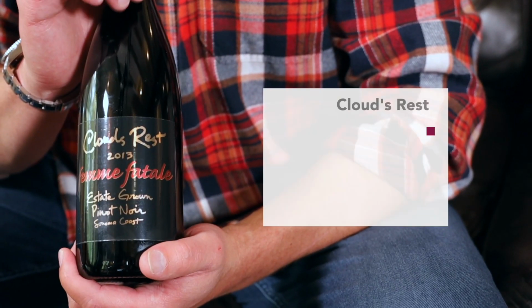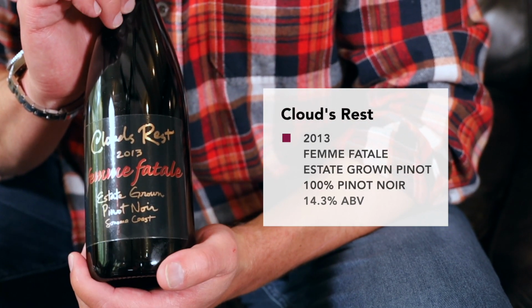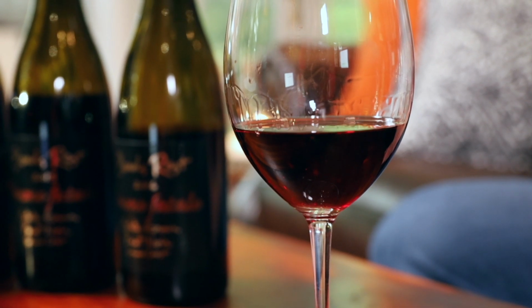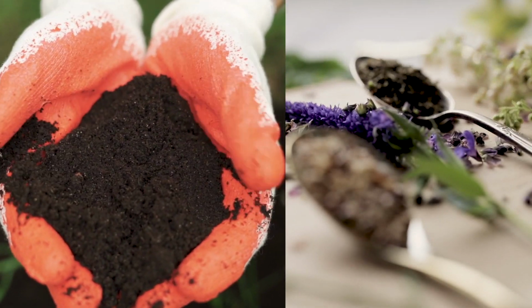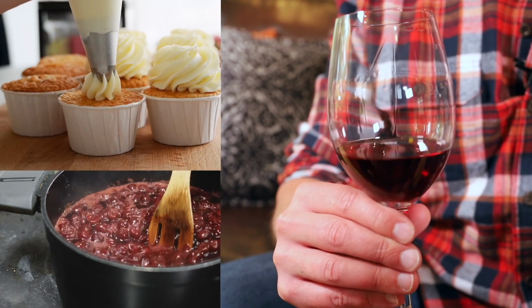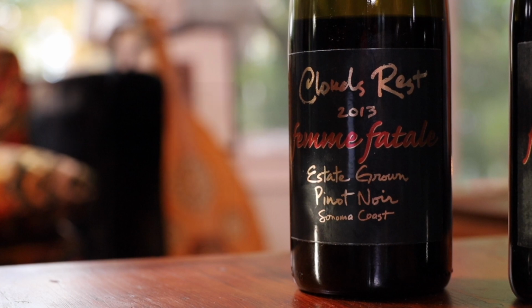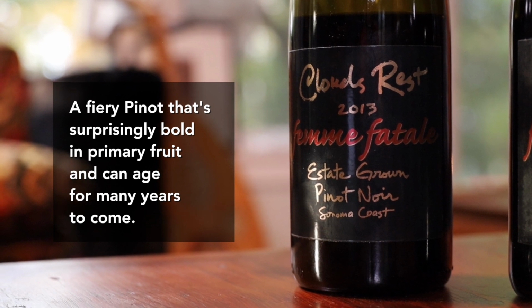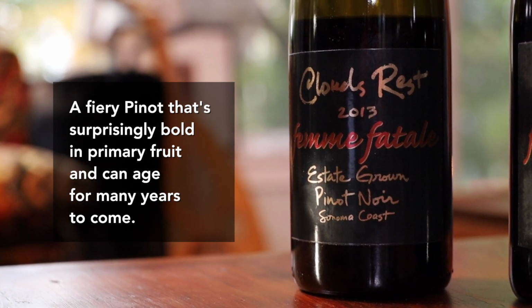And now we're at the end of our journey in this vertical tasting. This is the 2013 Femme Fatale Pinot Noir from Clouds Rest. And all wines change color as they get older, and you can see here that this is starting to lean towards like a garnet red. And you can really see the age here on the nose. I smell earth and dried herbs. The alcohol and the acid on this wine hit you first. It almost hits you like electricity on your tongue. And then we have candied red fruits, herbs, and sweet vanilla, which is beautiful. This 2013 Pinot is definitely revealing more mature aspects, but it's got that sharp acidity and high alcohol which give it the impression of still being quite young. You could say it's a youthful 8 years old.